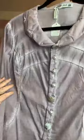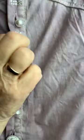It has gorgeous pearl buttons all down the front with this lovely sort of detail in between them.